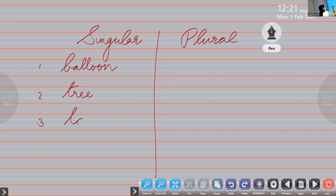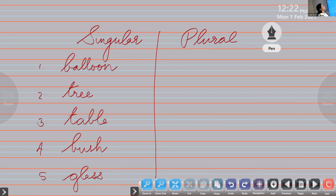Table. Bush. Glass. Please do write it. Write the plural form of it. Check whether the words end with CH, SH, O, X or S and change them and write the plural form of it. Balloon. So what will be its plural form?